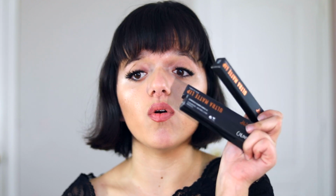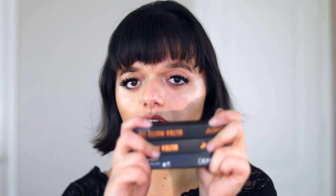On Black Friday, I went to the Colourpop website and I bought 3 more of these, because if they ever discontinue this color, I will have a cow. I will be really upset, which is why I have not 1, not 2, but 3 backups.